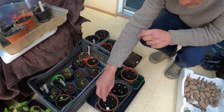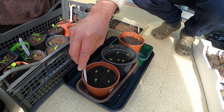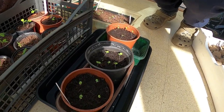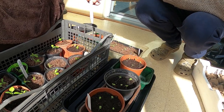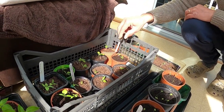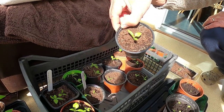These are the basils. Got 2 types of basil here, sweet basil and a cinnamon basil. They're doing quite well. You can see they're just starting to get their second little leaves coming through now. And these are the early long purple aubergines. So they're starting to develop quite well, starting to get their second leaves.